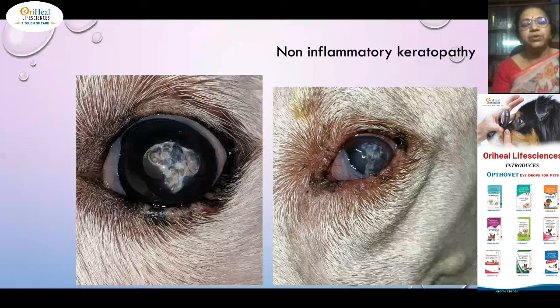So where also you can do a superficial keratectomy, and followed by that we also keep an amniotic membrane, and this is the case following the amniotic membrane with one sitting. So we can continue this again, because it is occupying the central part of the cornea, or we call it the axial cornea. It might affect the vision, and the owners are also worried.